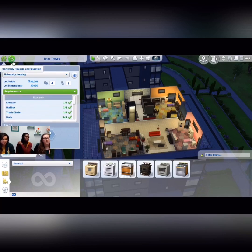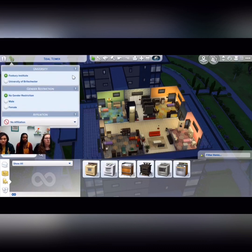On here, similar to restaurants, we have the configuration panel. Here is where you decide: is this a Foxbury dorm or a Brightchester dorm? You have to choose one of the two. You cannot have people in university housing who go to two separate universities. There are options to have no gender restrictions, or you can have male only or female only. And in the affiliations, if I wanted to say everyone who lives here has to be part of the Savants, this won't stop your Sim from enrolling, but it would stop other Sims. So your roommates should all be part of that specific affiliation. We saw that panel at the very beginning that showed you all the university housing. If this were male only, my Sim would see it grayed out and it would say that option's not available to you.